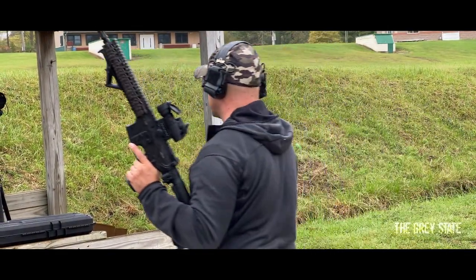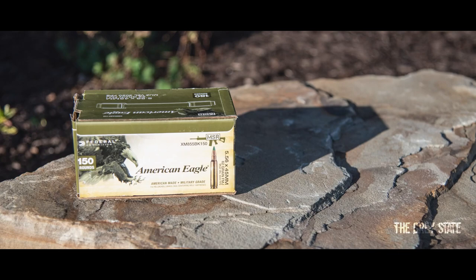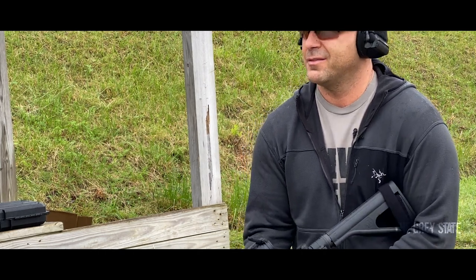There we go. Next up, just going to be a regular old 855. This is from Federal, so it's the retail box stuff. All right, it's going to be another 30 rounds. I'm not going to be hitting the steel this time, obviously, with it. All right, there we go.